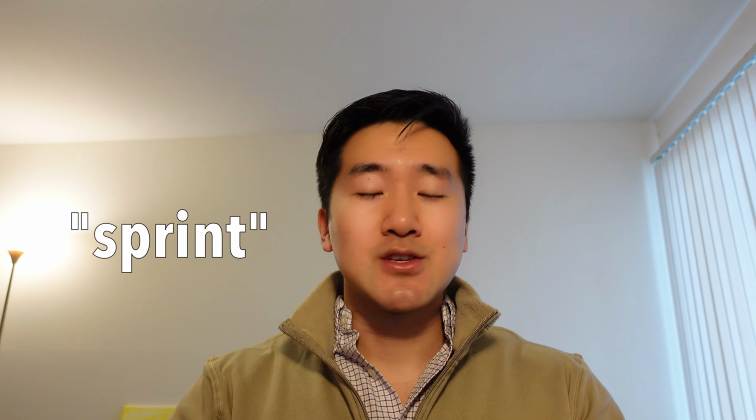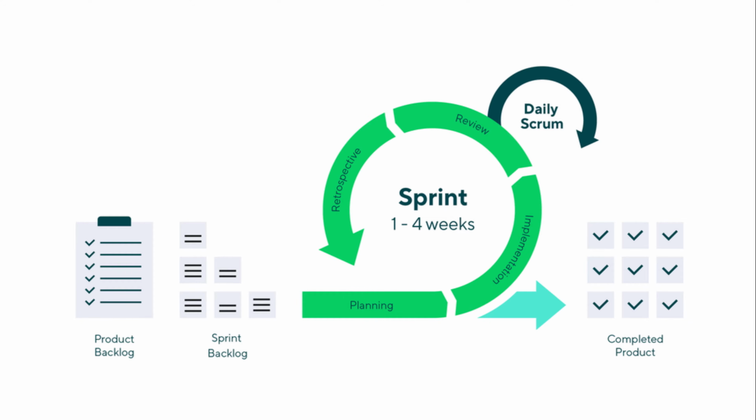Typically, these projects utilize something called a sprint. So what a sprint means is a shorter duration of work to get out some type of end result. Sprints typically can last up to 2 weeks, and during that time period, the developers or your team that you're working with will have some type of key goal or key metric that they're trying to hit.